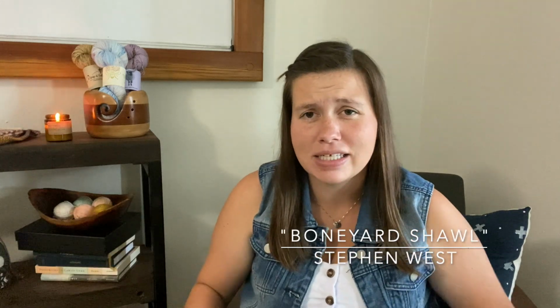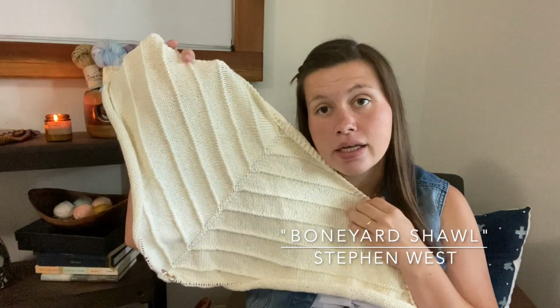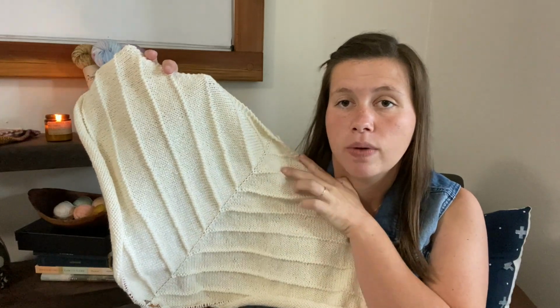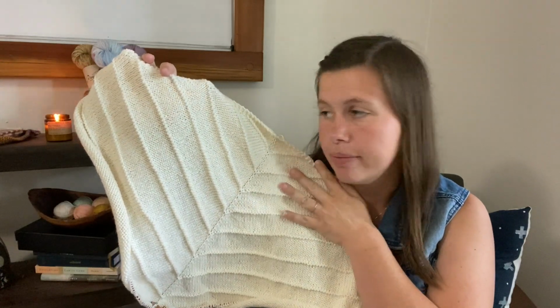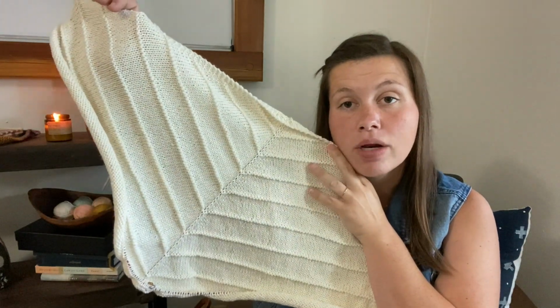So I am knitting the Boneyard Shawl by Stephen West. This is actually a free pattern on Ravelry. It's this really simple stockinette stitch shawl that every 12 rows you get a little garter blip in it. So here it is. This has been one of my main projects.